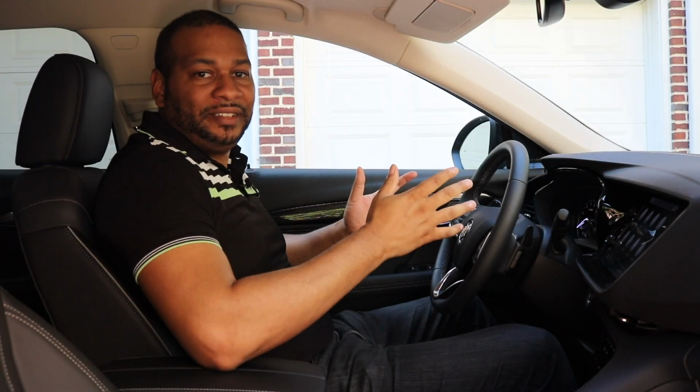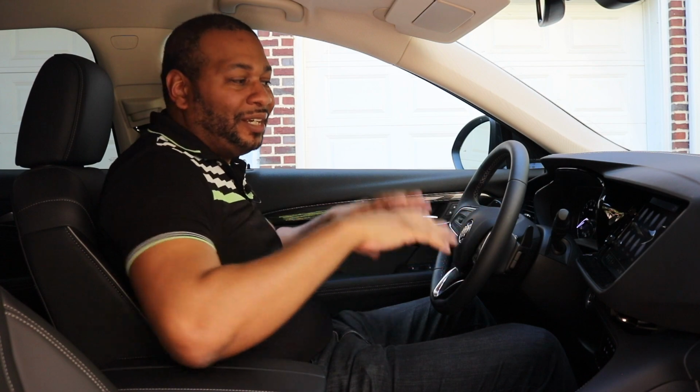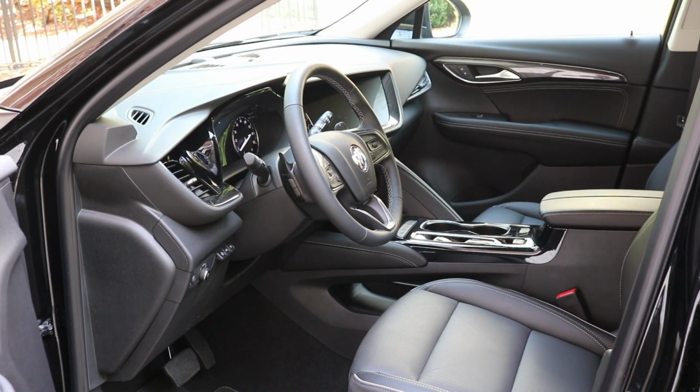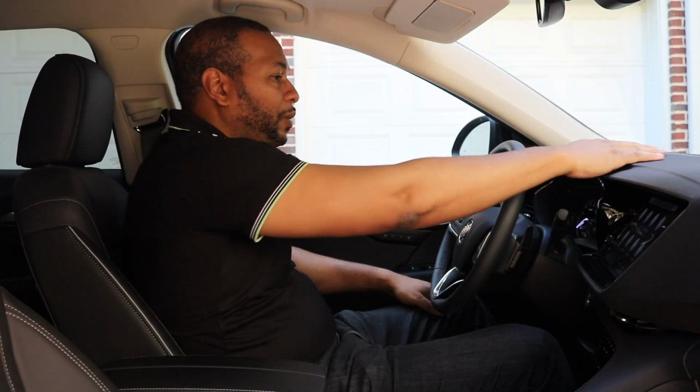Sitting in the interior of this new Envision, I will say it looks quite nice and modern. So the interior really translates well to the overall exterior design. The top of the dash is covered in an injection molded material with stitching.